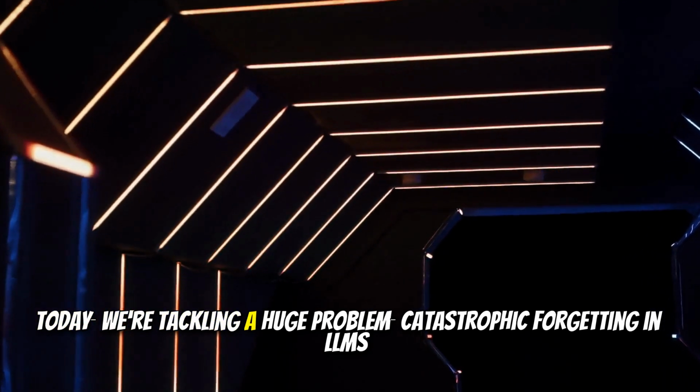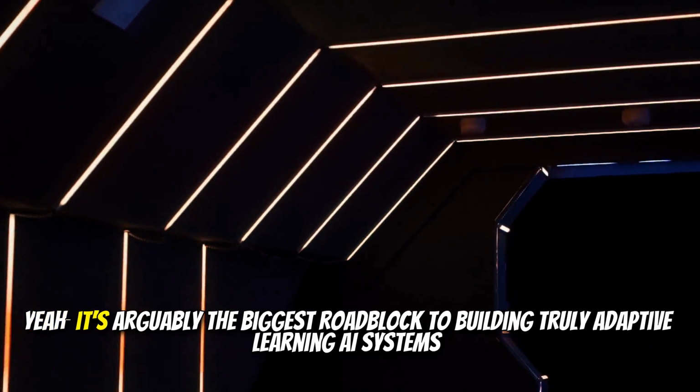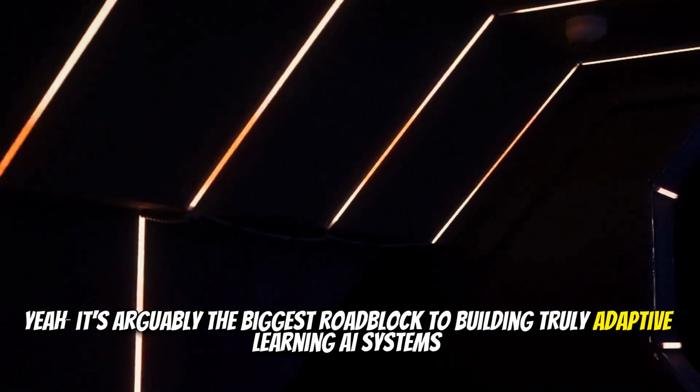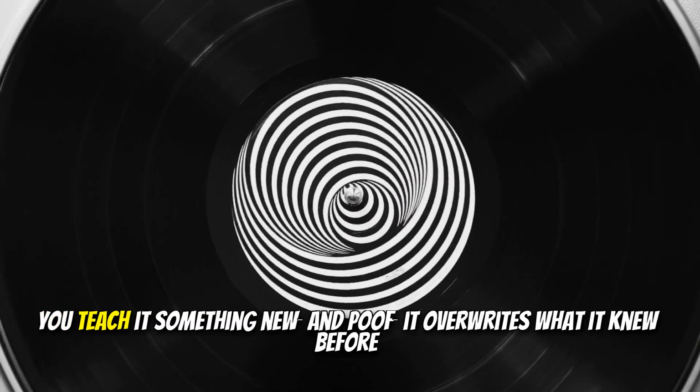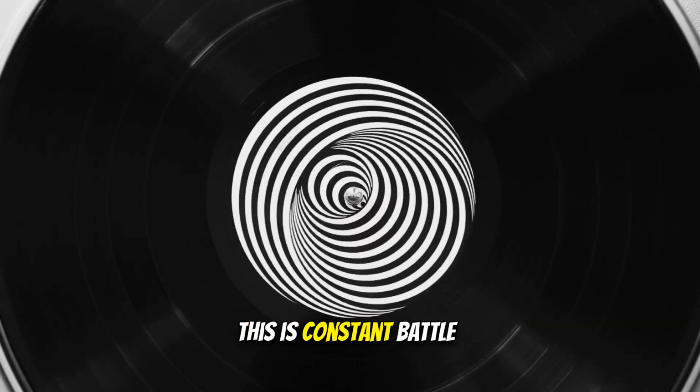Today, we're tackling a huge problem: catastrophic forgetting in LLMs. Yeah, it's arguably the biggest roadblock to building truly adaptive learning AI systems. You teach it something new, and poof, it overwrites what it knew before. Yeah. It's this constant battle.